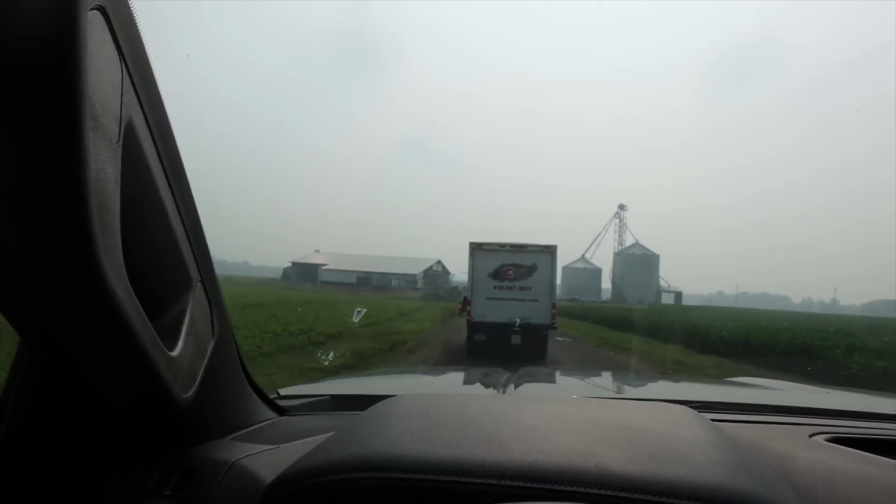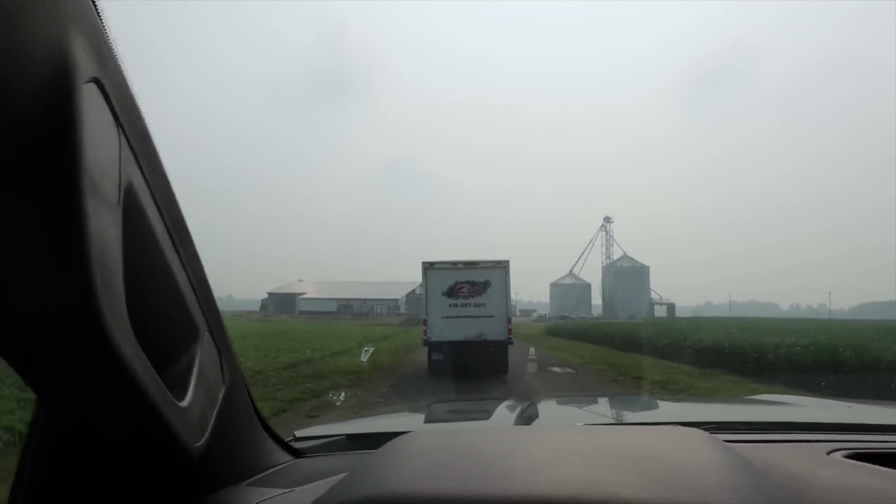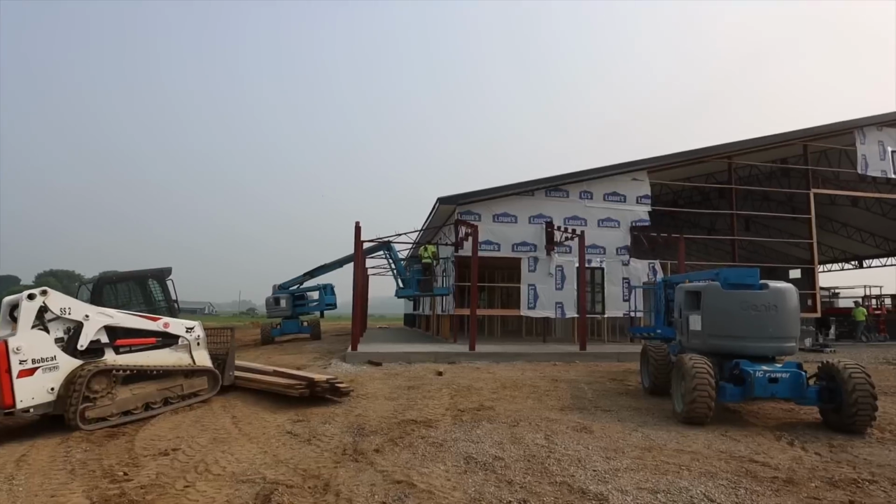Yep, the big door is here. Have a big day at the building. The doors are going on today. The big door just got delivered, and the porch is going on. So I don't know if you guys knew this, but there's a porch on this building.